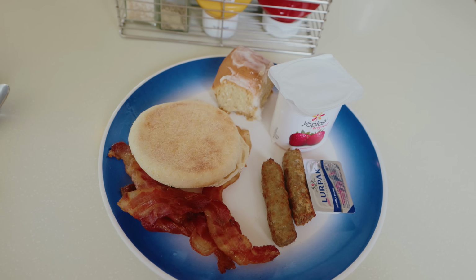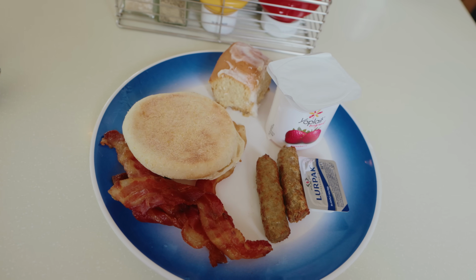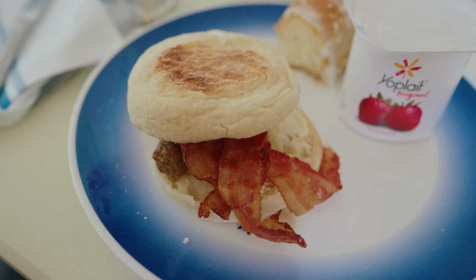I went for a bit of everything this morning. I'm going to do a DIY sandwich with a muffin. So let's get this straight away and put it in my mouth. That's as dry as the Sahara Desert. That's the muffin, that is.